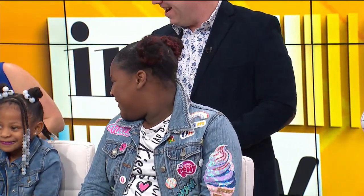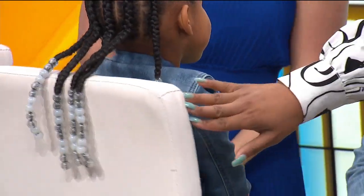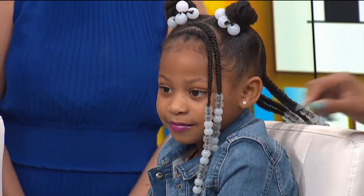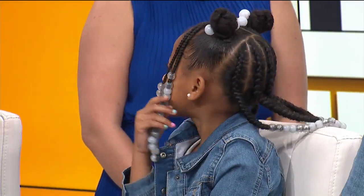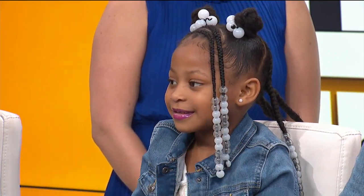Now, this little cutie pie over here, oh my goodness. What is this hairstyle? It's a combination of things. You have some braids in the back with two twisties in the front, and then you add some beads and some hair barrettes or ball balls in there with some twisties. The fun thing about these is they glow in the dark. Oh, they do? Oh, yes. That's fun. You turn out the lights and they glow in the dark. And they have them in any color.